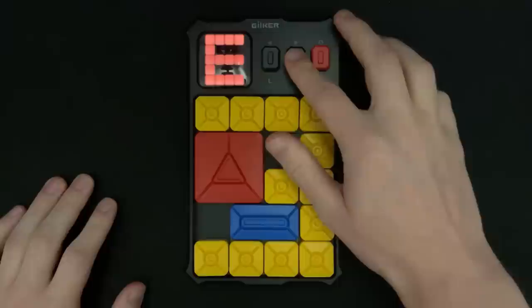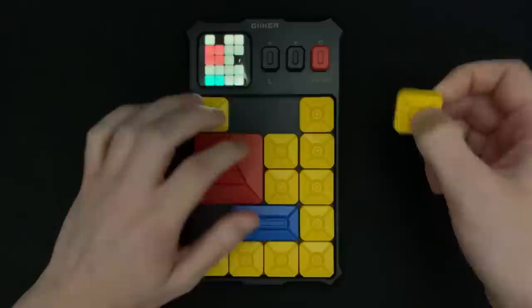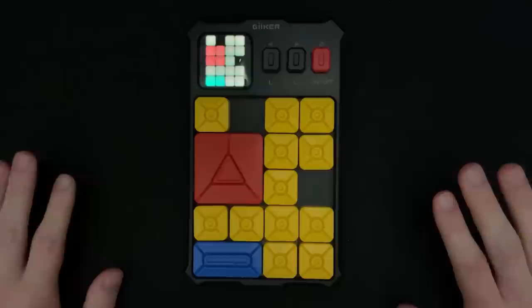Without timing ourselves, because I feel like maybe if I strategize, which is one of my favorite things to do, just strategize, maybe I'll be able to solve it. So let's grab this piece here and pop it there. Make sure I've actually set it up correctly. Yes, so let's just try and do it without challenge mode.